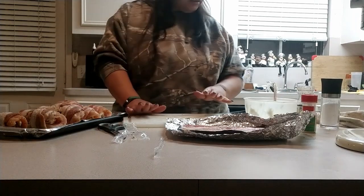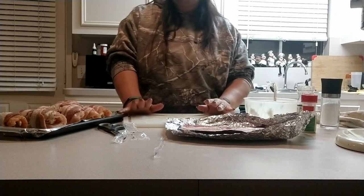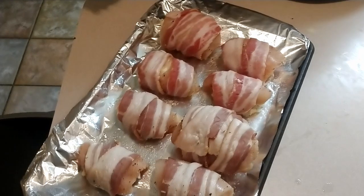These are all our chickens. So we're going to go ahead and go wash our hands, and then we're going to put these in the oven for 35 minutes. So this is kind of our close-up, guys. These are all our chickens right here, which are about to go be baked for 35 minutes.